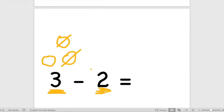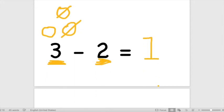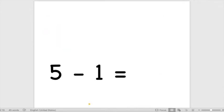We have 1 circle left. So that's our answer. Great. Our next problem here says 5 minus 1 equals what?